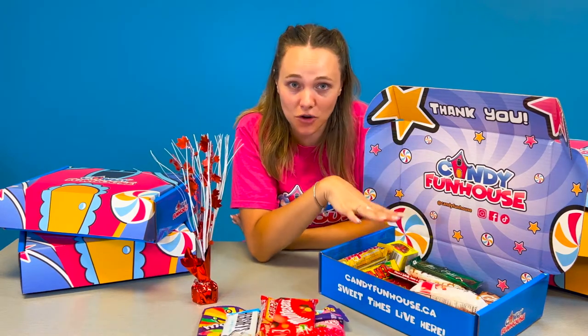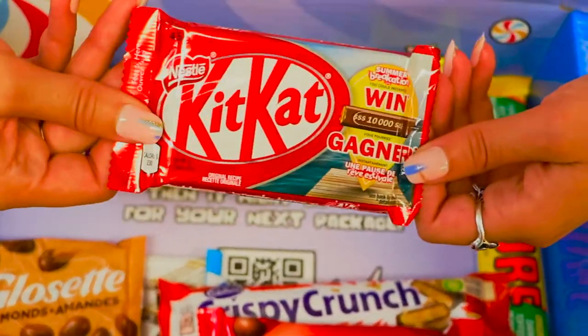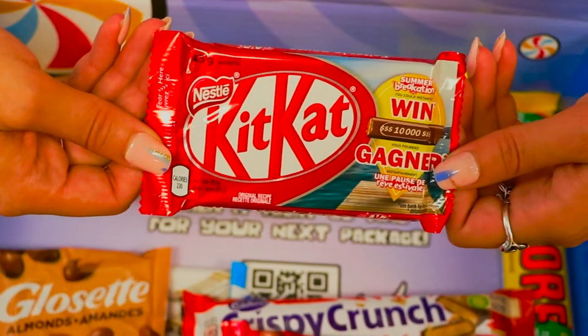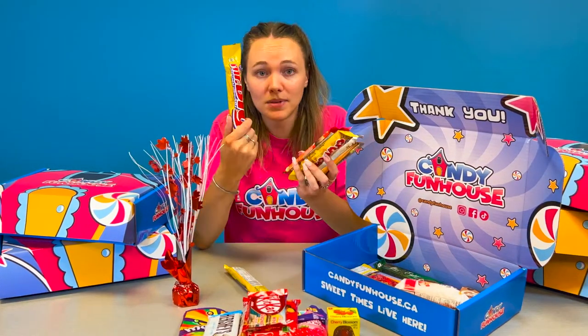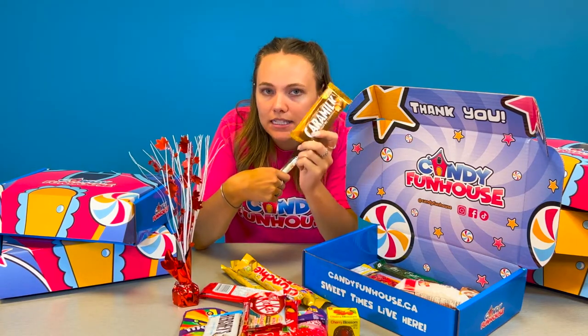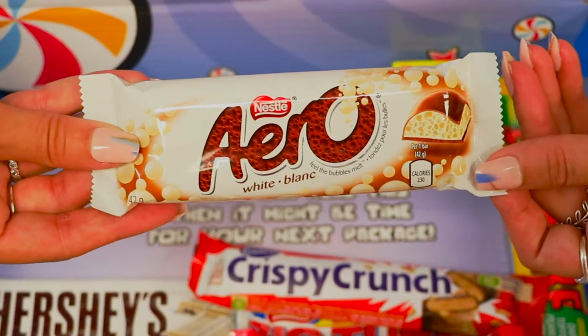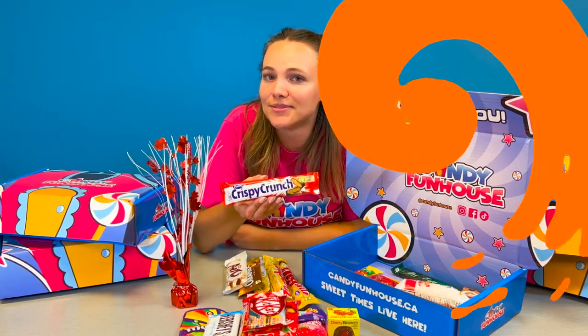Final thing that you need to know about the Canadian box is the Canadian Kit Kat. You know it's Canadian when it's Nestle. It is much better than the US version. Hands down, the best chocolate bar. We got Wonder Bar, Mr. Big, Crispy Crunch, Caramilk. How do they get the caramel inside the bar? Also, Aero. Can you feel the bubbles melt? Also, the Crispy Crunch, the Canadian version of a Butterfinger.